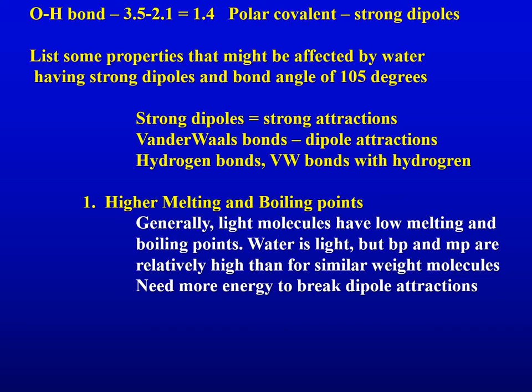Water is a light molecule, but its boiling point and melting point are really high compared to similarly weighted molecules. It's because these strong dipole attractions on the hydrogen and oxygen require a lot more energy to break apart. It's kind of weird, but with the temperatures we have here on Earth, if water didn't have those strong attractions, water at this surface temperature would all be gas. We wouldn't have liquid water. You'd have to be a lot colder. But those strong attractions allow the liquid phase to be stable to much higher temperatures, which is a good thing for us. We have liquid water because of it.